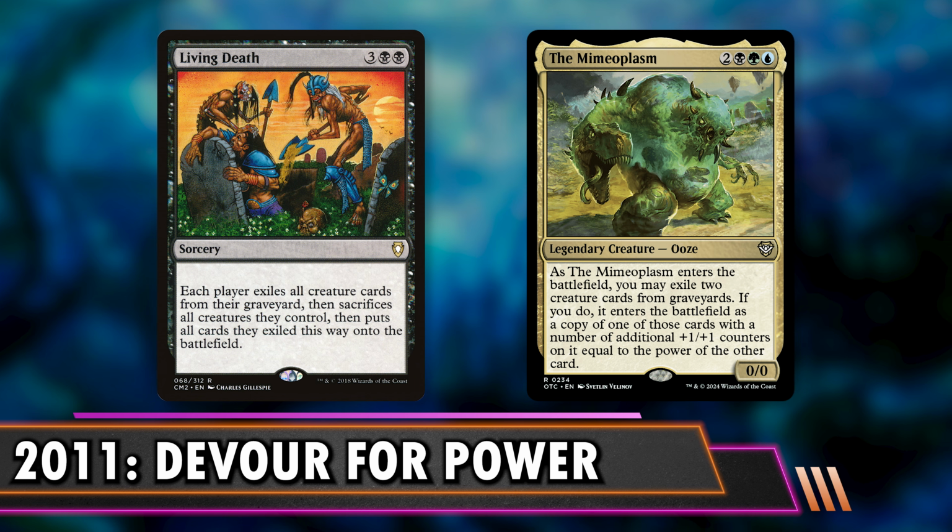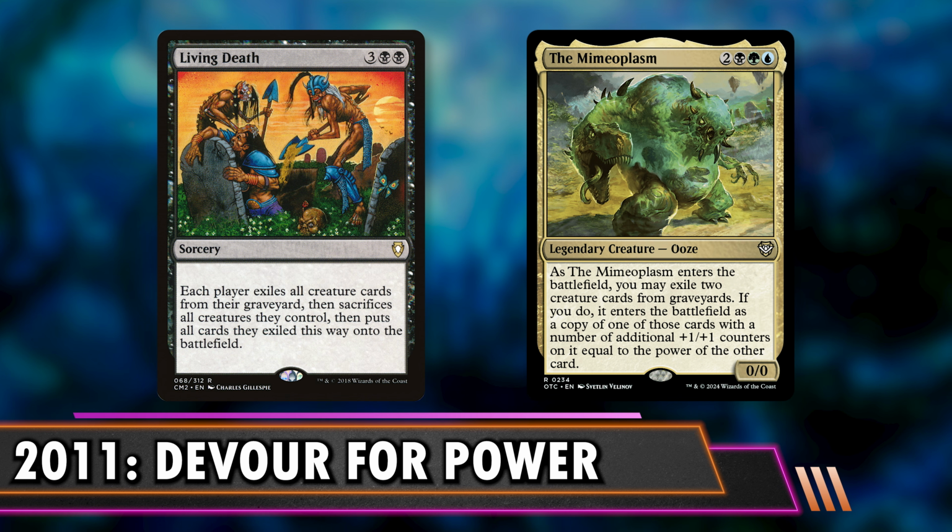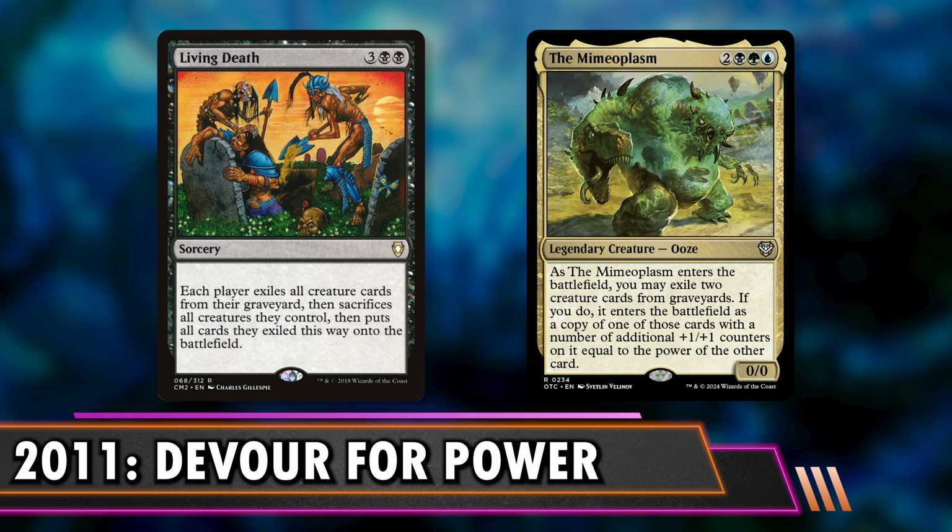Actually, just a silly card. Definitely, I think, above the power level of Precons they make today. I don't really think they've released Living Death in a Precon since then. And it's interesting because a lot of the cards were bad and worse, but then there's like 5% of the cards in these older Precons that are just completely off the chain.